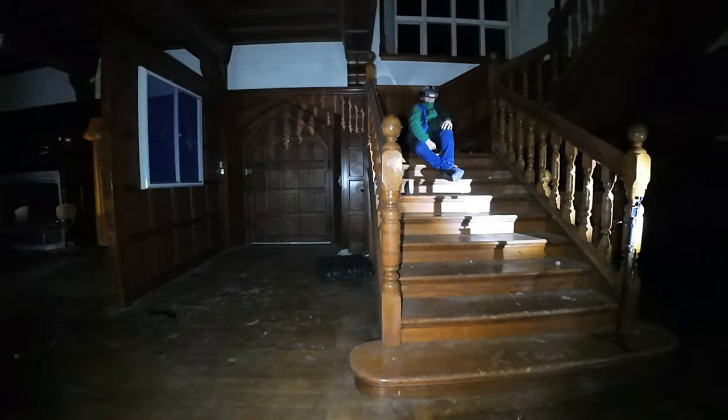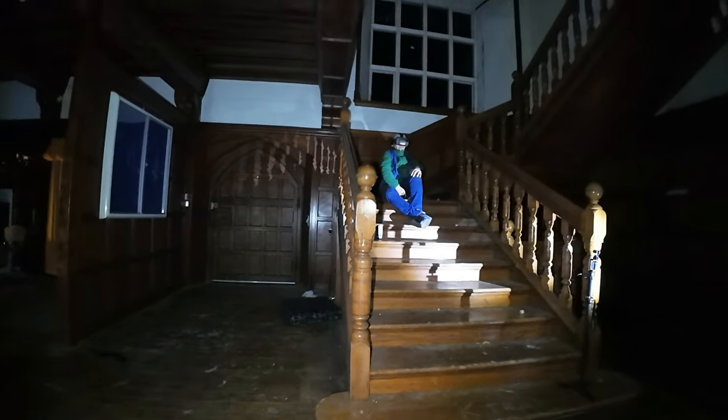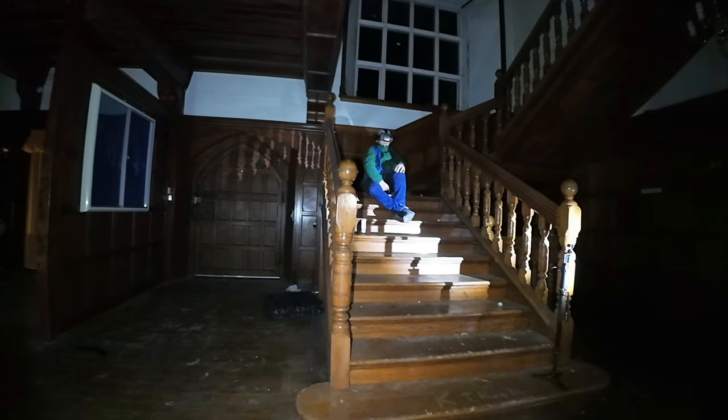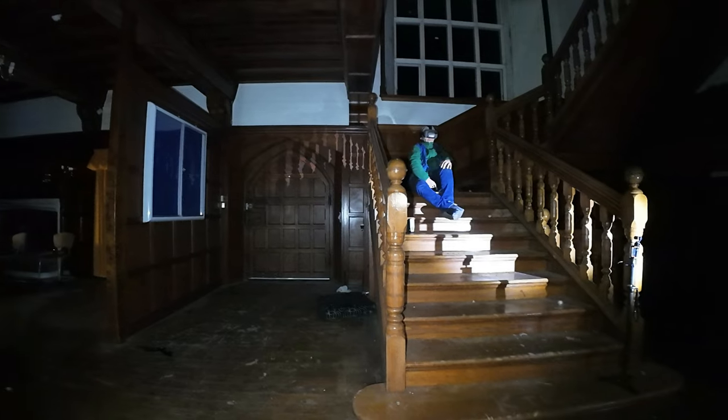Jailhouse. Jailhouse? No, it wasn't a jail spirit. This was a girls' boarding school. And they probably got up to many naughty things, knowing girls.